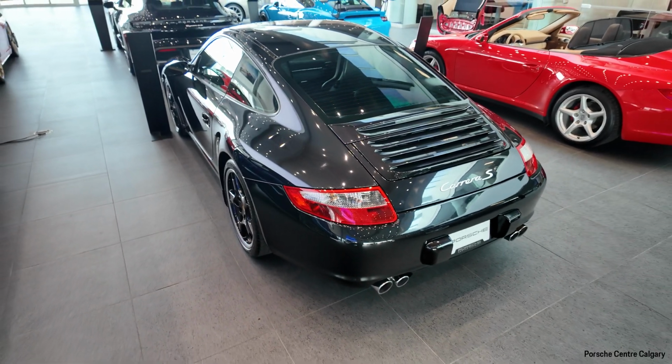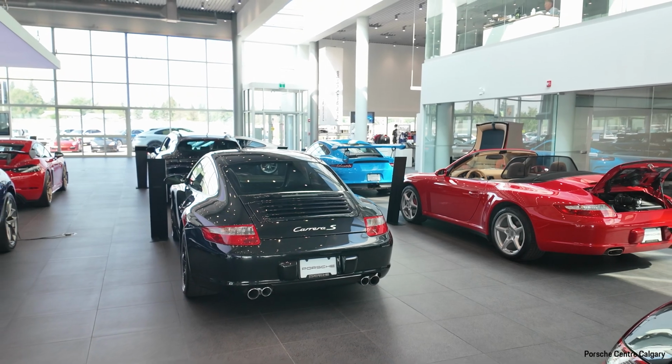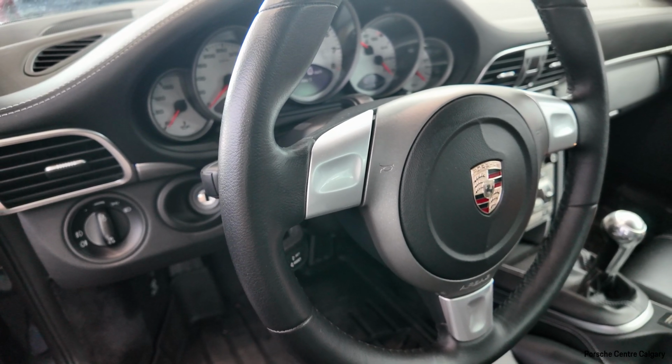And with that, I'll leave it up to some of my other colleagues to talk about some of the other 997s that we have for sale on display right now.